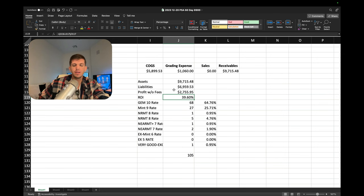So it's not nearly as profitable. But again, these are conservative estimates, which is why it's very competitive. PSA is getting a lot of business right now. So it's very, very important to vet your cards appropriately. Hopefully that gives some insight into how the price at PSA plays a role in grading.